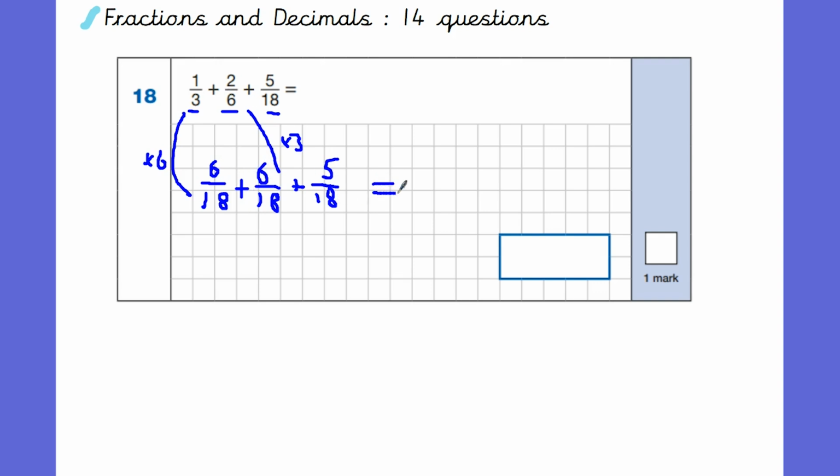I can add them together. 6 add 6 is 12. 12 add 5 is 17, giving us a final answer of 17/18. And I must remember to write the number in the box given.